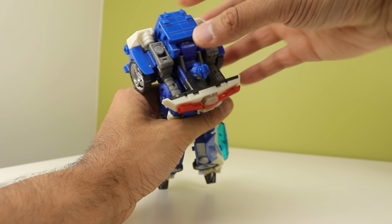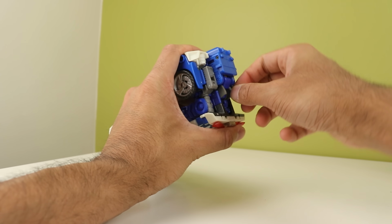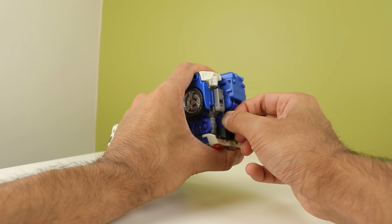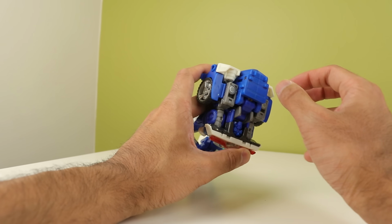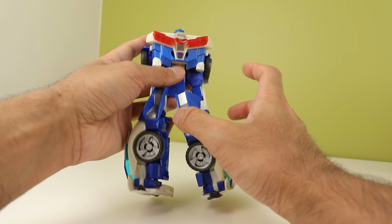And, oh no, you don't have to fold the head down, but this is for the other combined modes anyways, this is useful. It doesn't come out all the way, and you have to pull it, and it still doesn't come out. I've had another version of this figure in the past, and it's all been the same, so that's a bit annoying. But no, you leave the head out.